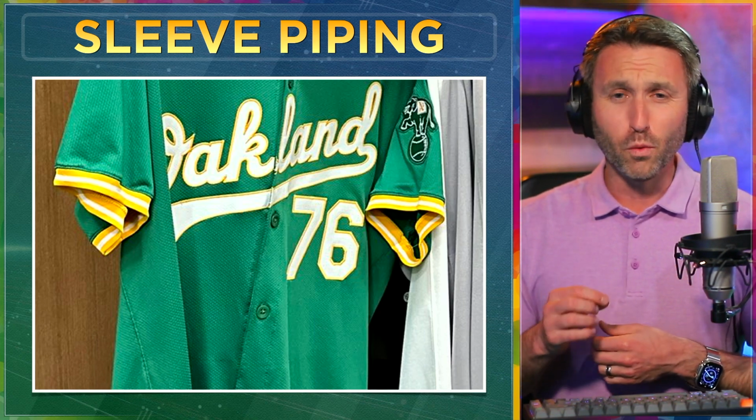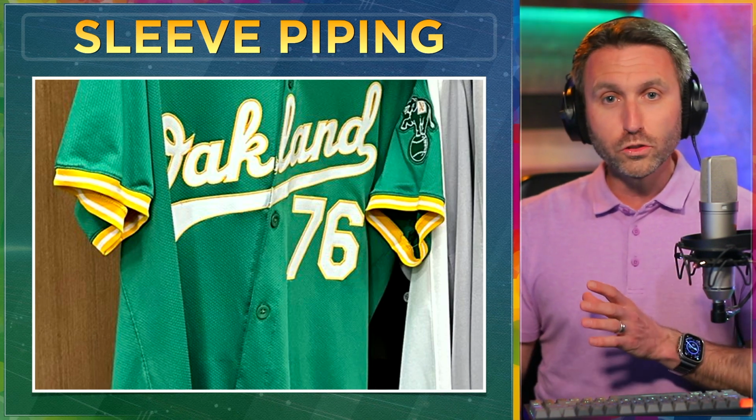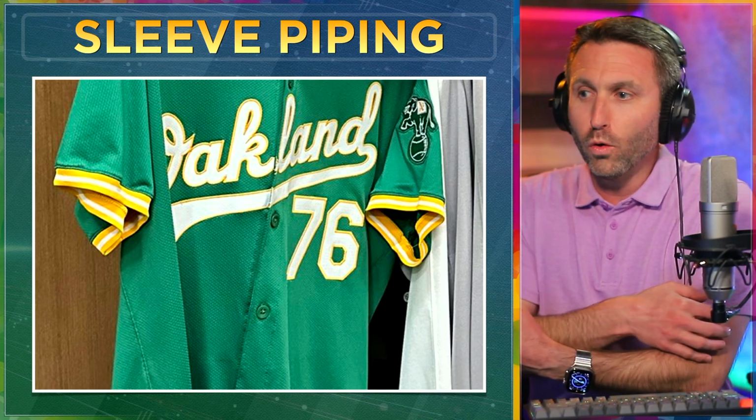Okay, let's talk about the sleeve piping. Now, this is also, I think, a big deal. Maybe it cuts down on just a little bit of weight. I certainly don't understand how it makes the jersey more breathable. The old jerseys used to have that piping, right? Like in this case with the A's Kelly green, gold, white, gold. That piping used to be over, how should I do this here?